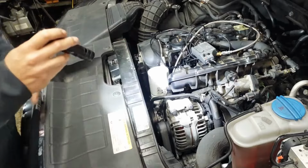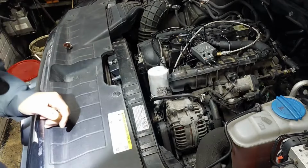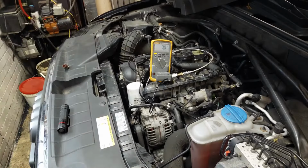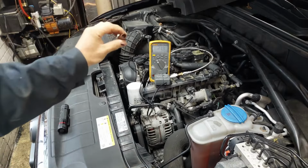So let me connect the multimeter and we'll see what the cold oil pressure is, because right now the engine is still cold, and we'll verify that the pressure is okay. As you can see, I've got my gauge zeroed out. We're going to start the car up now. Obviously, at this point, you're going to have your red oil warning light on the dash. Don't be alarmed. It's because we have disconnected the oil pressure switch.